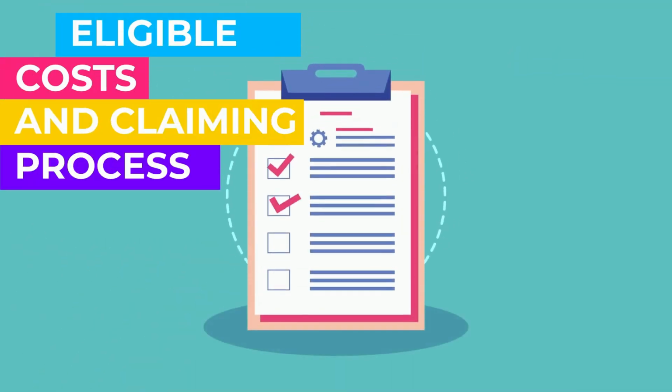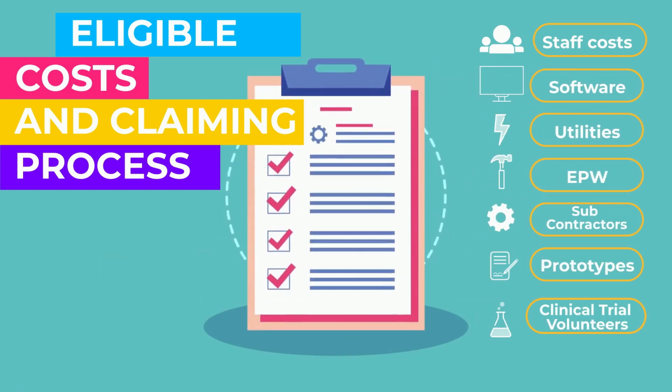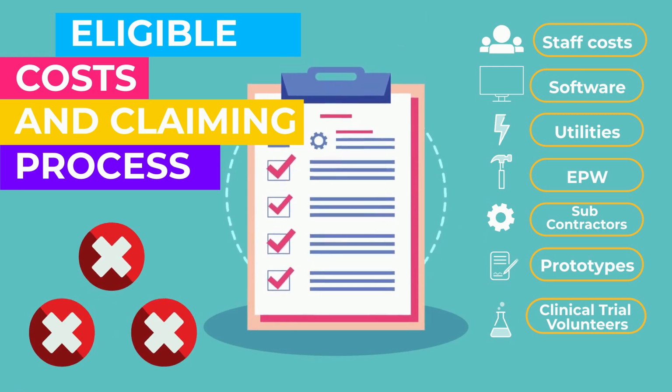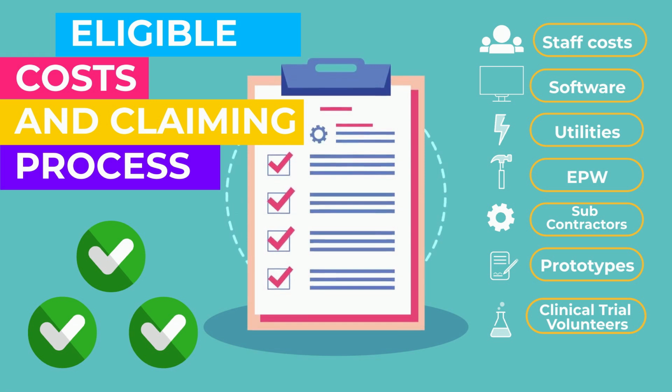Eligible costs include staff, software, utilities, subcontractors, and more. One important thing to remember: tax relief applies to all eligible project costs, whether they were successful or not. The government understands that true innovation can come from many failures, so the costs incurred in eligible project failures can qualify for tax relief.